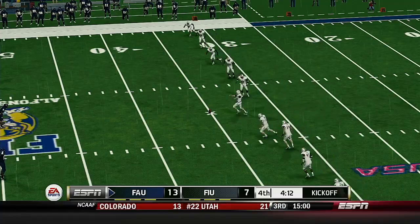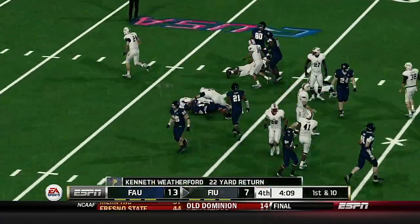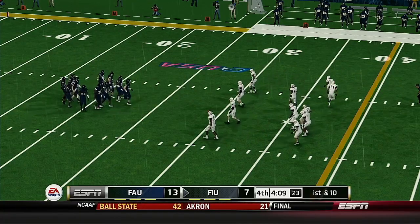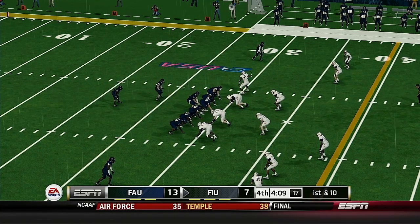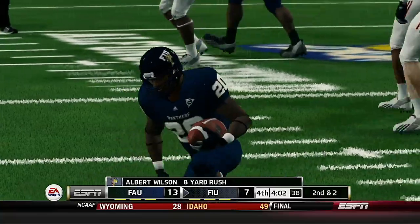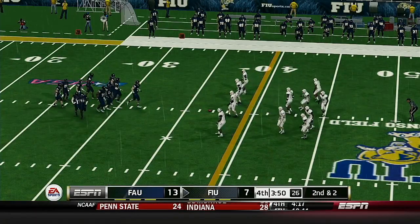Callahan has the ball set, and he looks ready to kick this one deep. From the 7. Brought down at the 29. Both teams realize that when the ball is snapped, we're one play away from a very different ball game. And he's tackled in the open field. That makes it second and 2. So it's second down and about 2 yards to go.